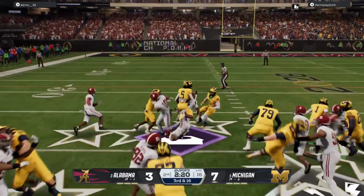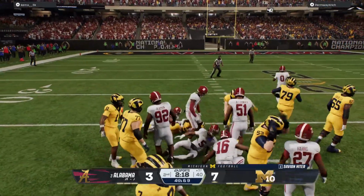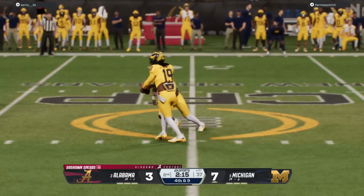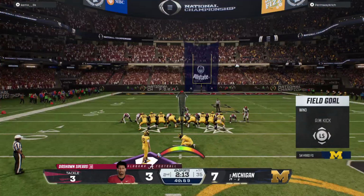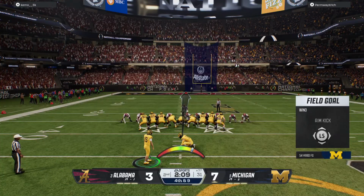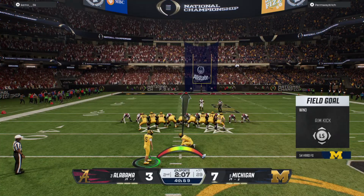Handoff here from the shotgun. And they'll tackle him well short of the marker. Brings up fourth down. Let's see if they try out the field goal team. And they will try out the field goal team here. This is a daunting attempt from 54 yards out. Let's see if he's got the leg.